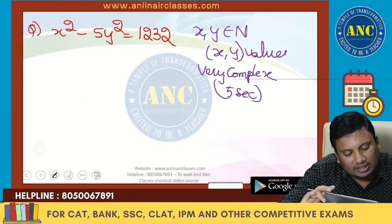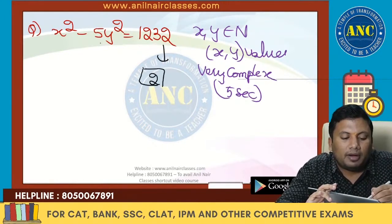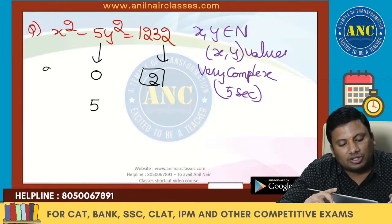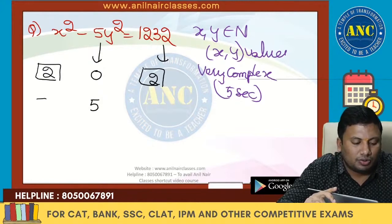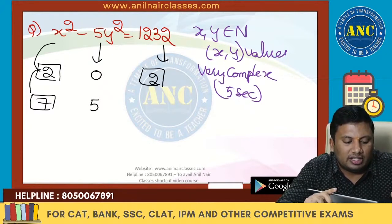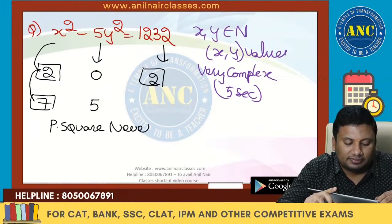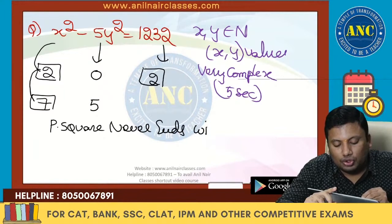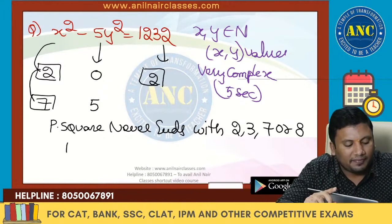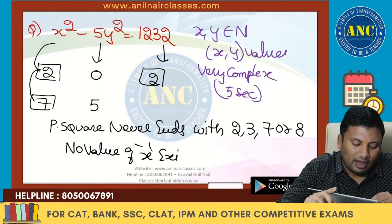Now see here. What is the unit digit of this number? 2. Any number multiplied by 5, unit digit will be 0 or 5. Something minus 0 is 2: 2 minus 0 is 2. Something minus 5 is 2: 7 minus 5 is 2. So it is ending with 2 or 7. A perfect square never ends with 2, 3, 7 or 8. So the answer is no value of x exists.